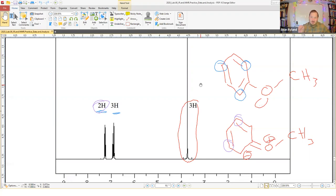You don't have to start from nothing with the spectra. You might be able to when you get good at it, but for now, it's all about draw your possibilities and just slowly start crossing them out. And if you get to the point where you can't decide between two possibilities, it wouldn't be a full credit answer if there was a way to decide between the two, but that's an 8 out of 10 answer. It's like, well, I got it down to these two possibilities and now I can't decide.